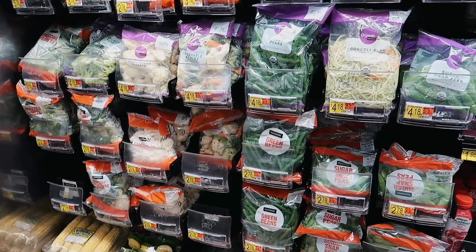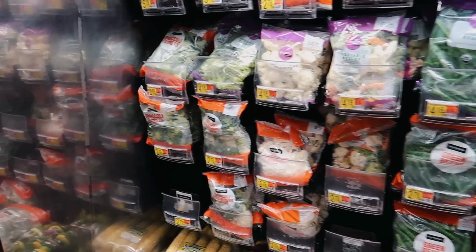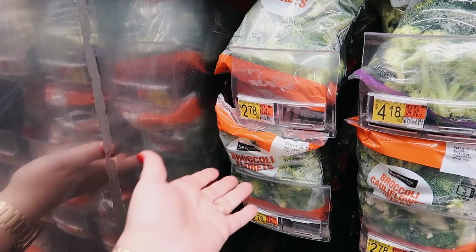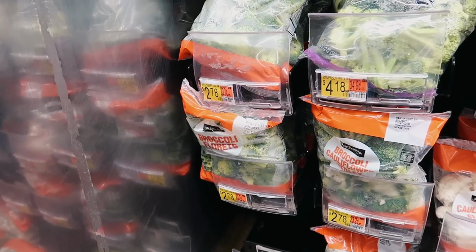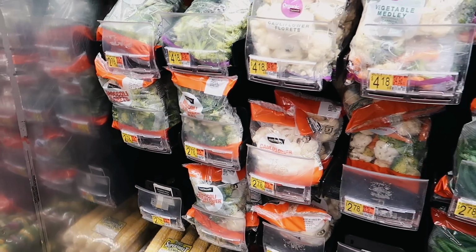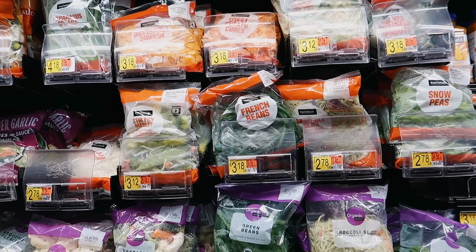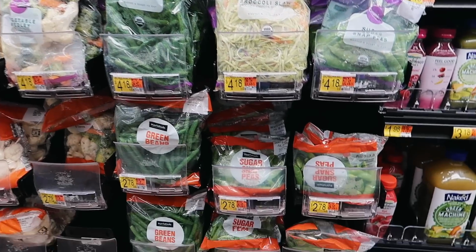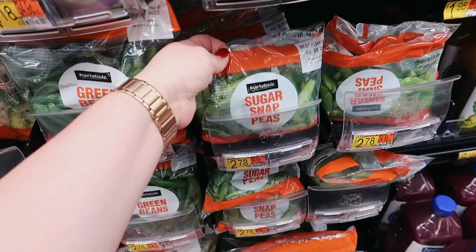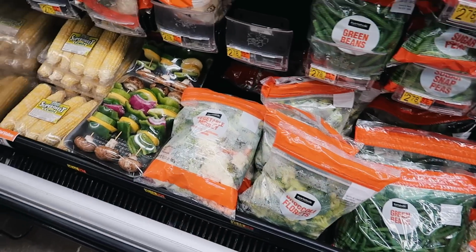Also, definitely check out the pre-washed and cut veggies at Walmart. I honestly think that most of the time they're a pretty good price. Like for broccoli florets, $2.78. I mean, it's not terrible, and especially if you're trying to feed your family some fresh veggies, it's not a terrible price. They've got diced sweet potatoes, diced butternut squash, different stir fries, slaw, pre-washed sugar snap peas. My kids love these, and they've got larger bags down here if you have a larger family.